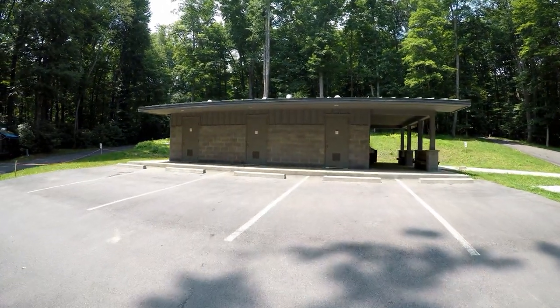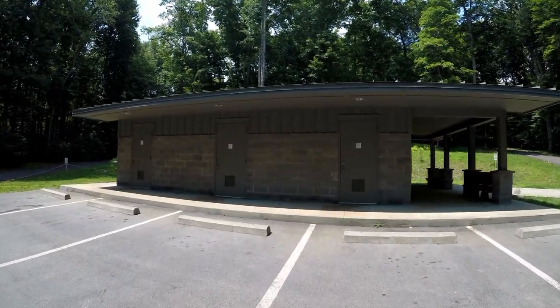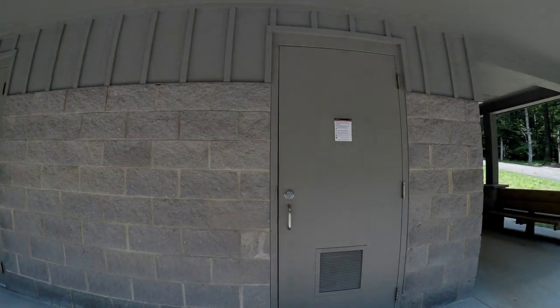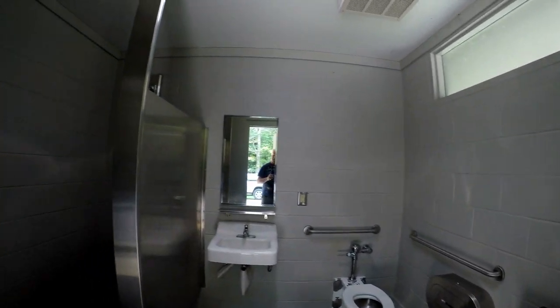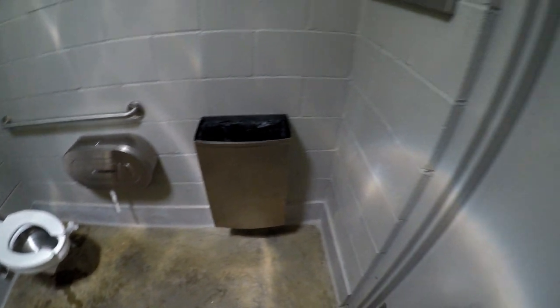This is the bath and shower house. It's pretty new, and it's one of these ones that has individual bathroom shower doors. And it's pretty nice. Got a nice shower with the push button thing and the high stuff. Bathroom's the same as every other bathroom in the world, of course.